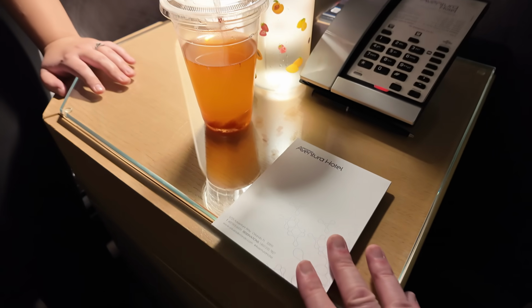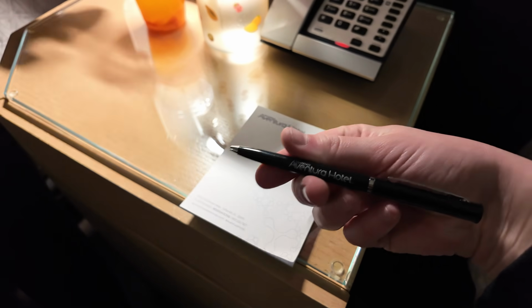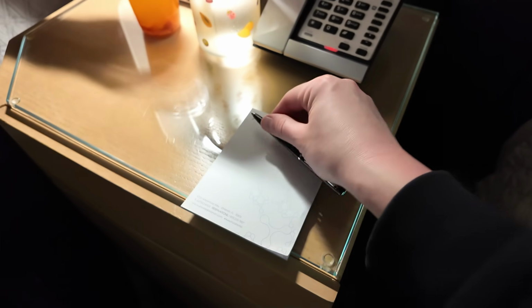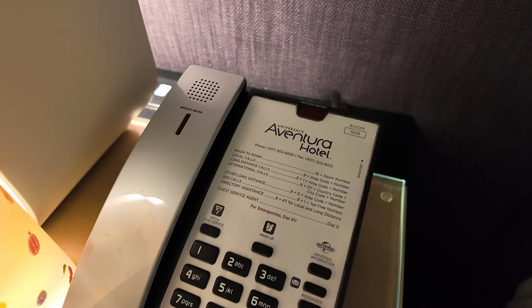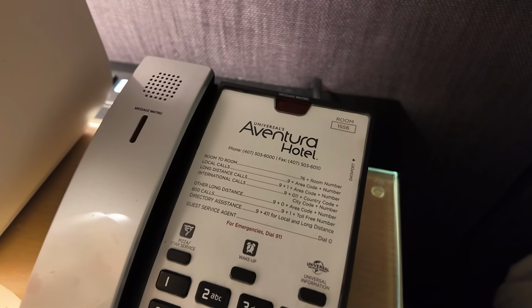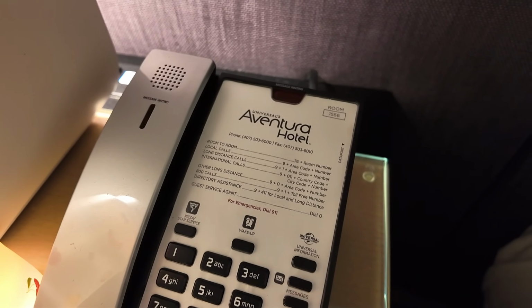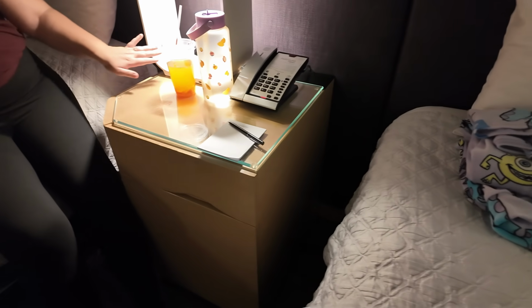Got some branded paper. You know me, I like things when they're branded. Is the pen branded or not? Oh, there we go. The pen's branded as well. We'll be having that. Aventura Hotel. And then you've got the phone just there as well. Obviously, you can make international calls if you want to, but you'll get charged for that. And then you can just do room to room, which is quite handy if you've got friends and family staying in another room, or just some local calls as well.